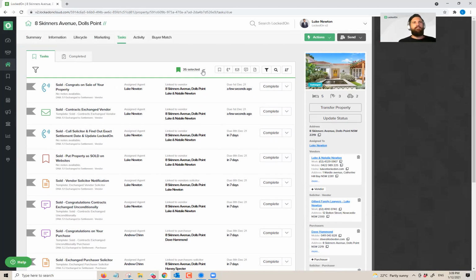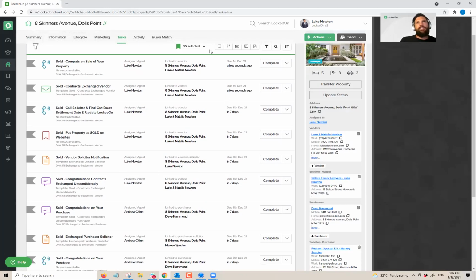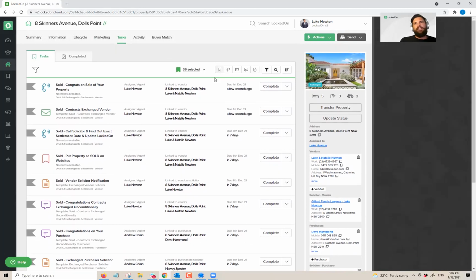You know, they don't get much follow-up. The property's sold, the agent moves on to the next thing. The admin's got 100 other sales to do. They kind of don't focus on one person. But when it comes to simple SMSs every week and letters and tasks, it can really, really make that stand out for your company. So let's pretend all of them are done.